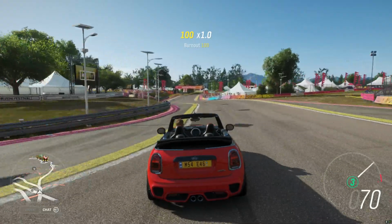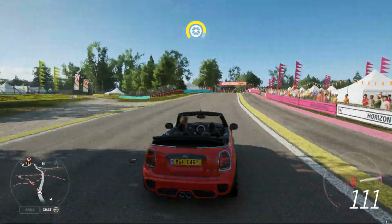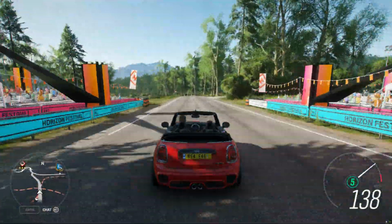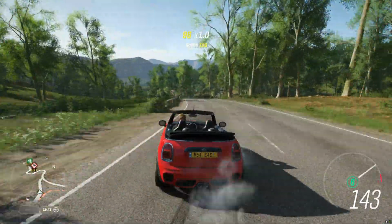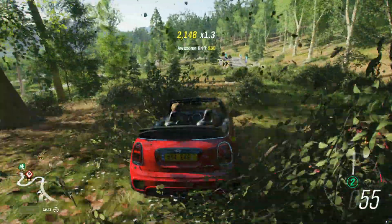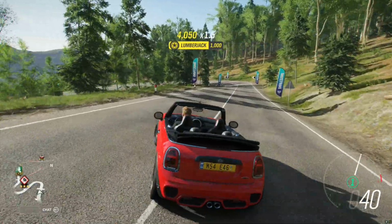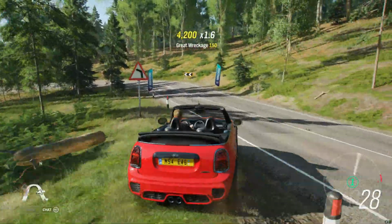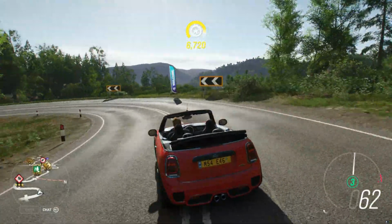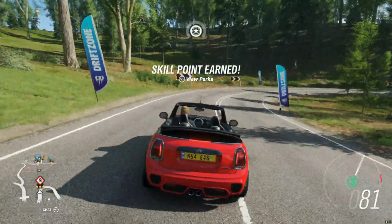Spinning pretty much up to almost 80 miles an hour. It's kind of scary because it's not really stable. I feel like building fast front-wheel drive cars in Forza is just asking for trouble, because you only get wheel spin all the time. If you're nice with it, it will hook out of corners.